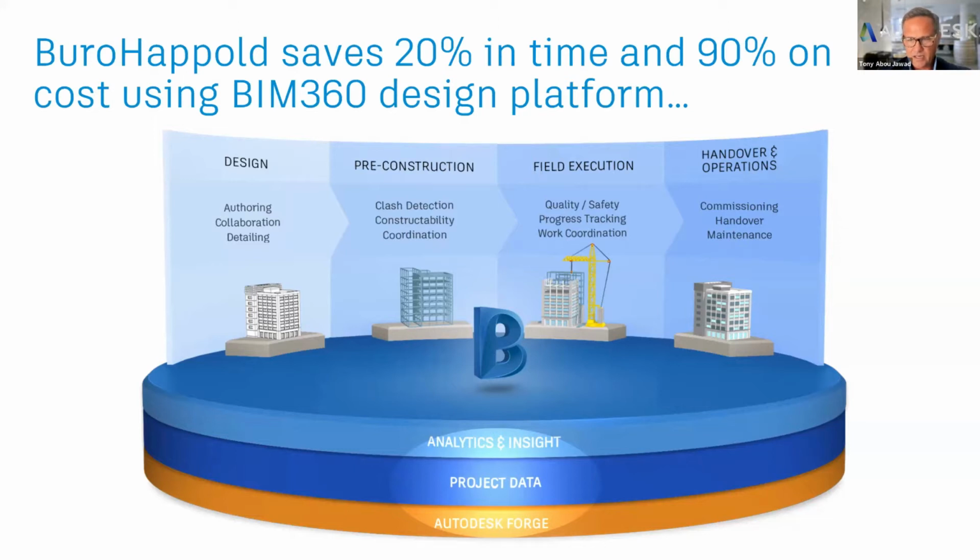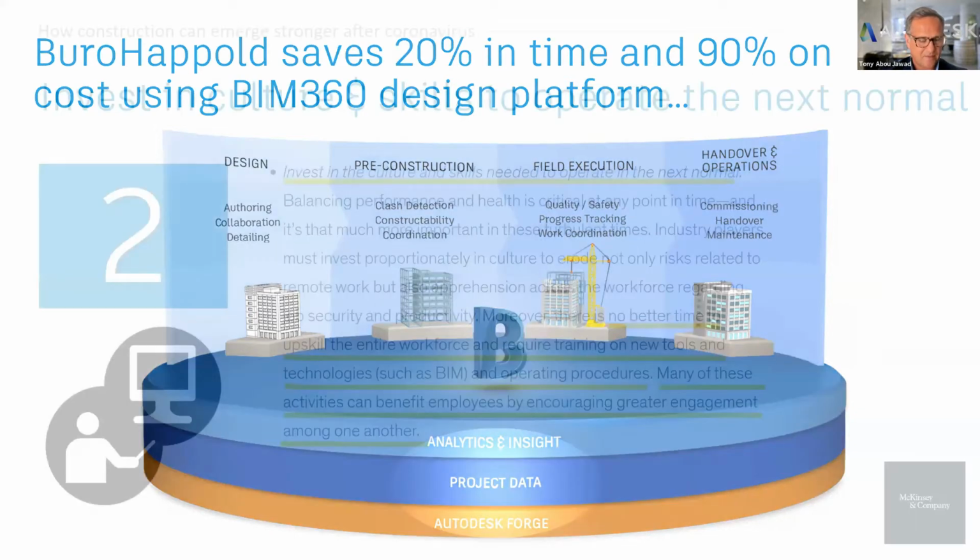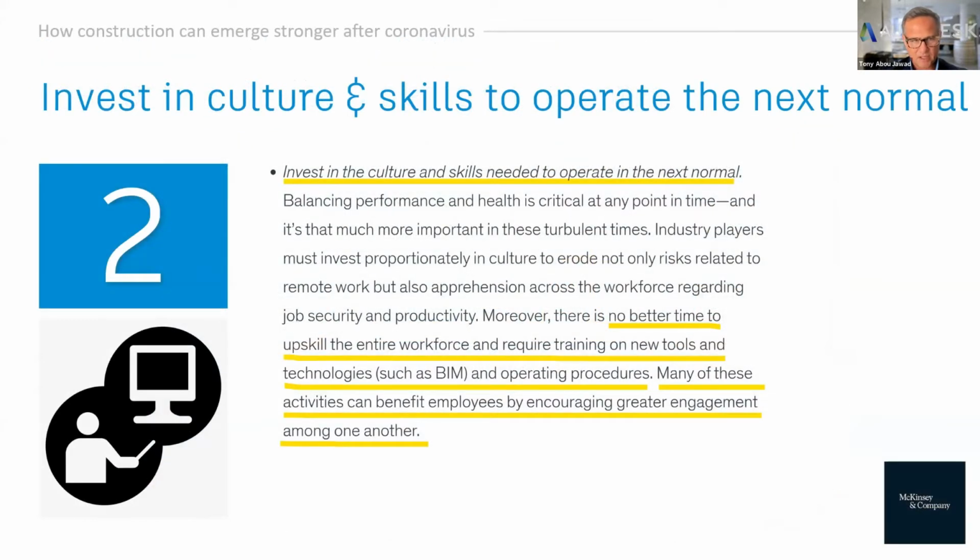For engineering consultants, our advice is to complement McKinsey's: strengthen BIM capability and other collaboration tools, do the work on a single source of truth, and do it in the cloud. And as you can see here, the cloud is the platform in front of me. And as the title shows, Bureau Happold saves 20% in time and 90% in cost using this platform. And it's a platform that Vivek will be taking you through shortly.